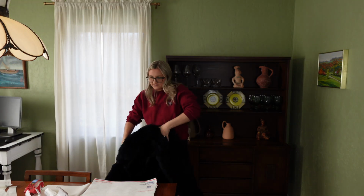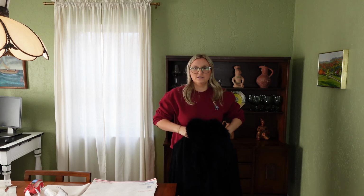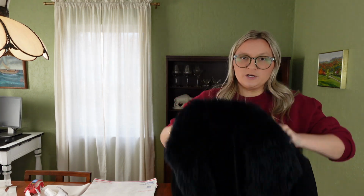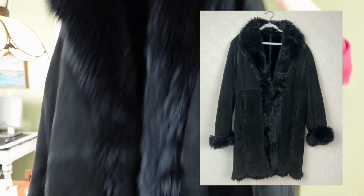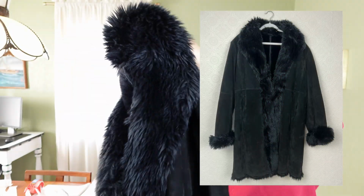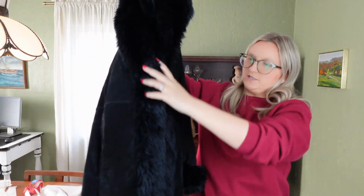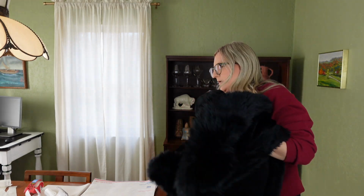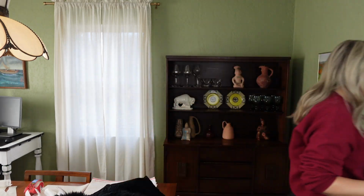Next, I have this Wilson's leather coat. This got so much attention on my Poshmark. I don't know if you guys can see it that well. It's suede leather, and then it kind of has this fur around the cuffs and then here. Very trendy piece. I'm gonna need a bigger box for this, so I'll be right back.